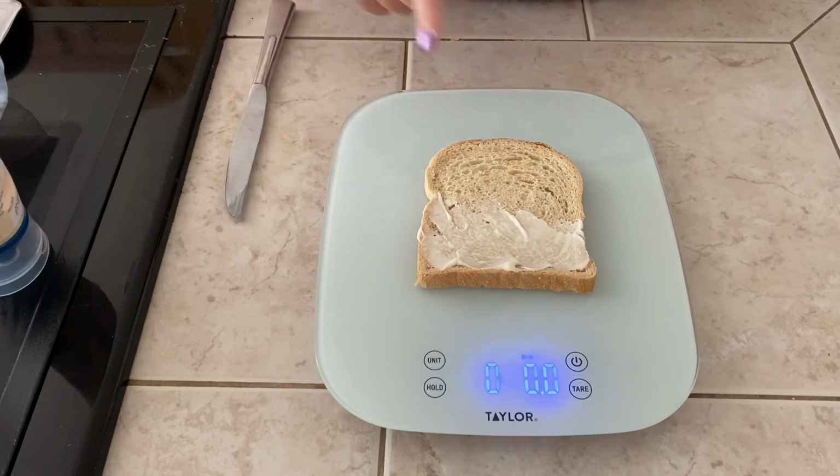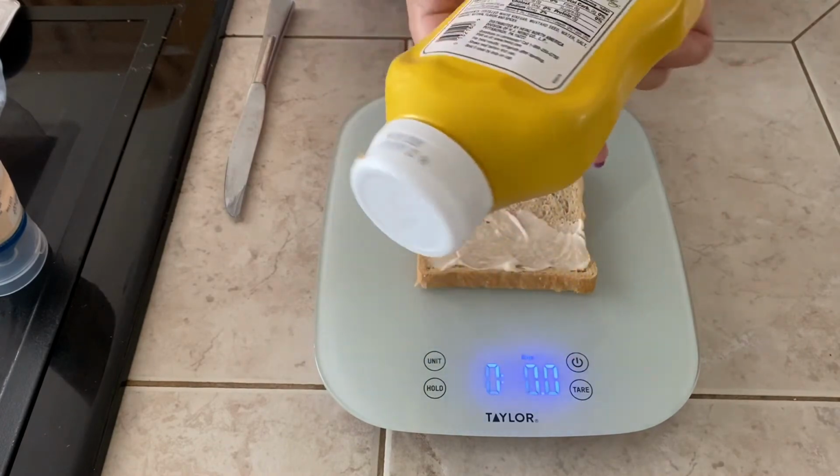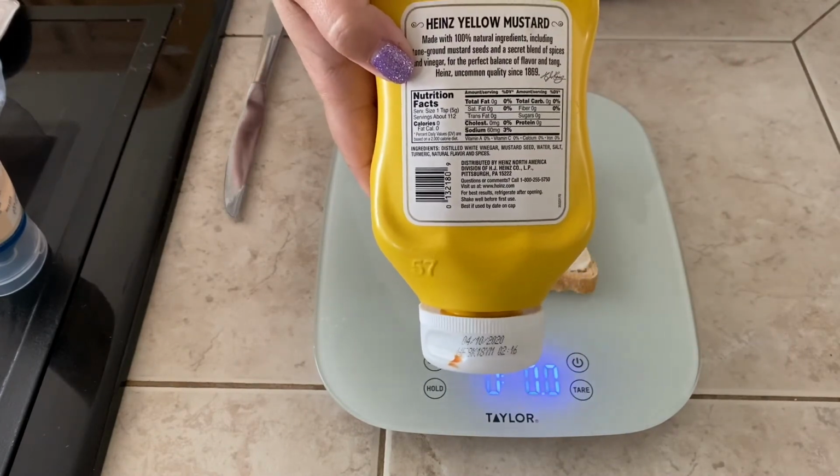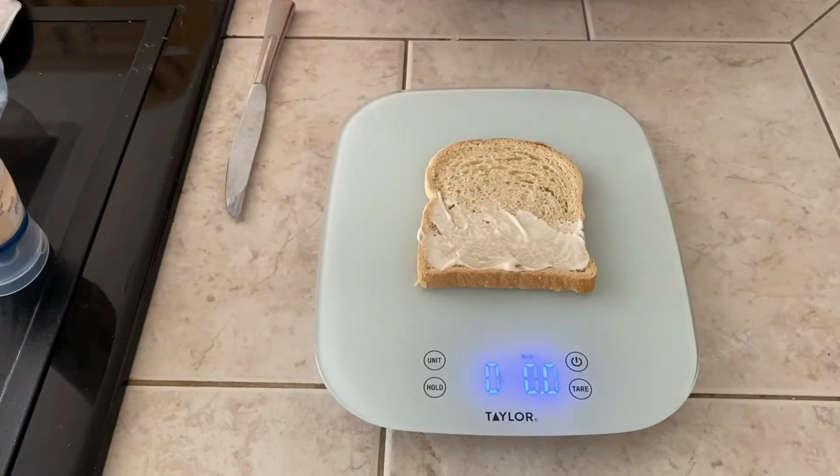So I'm gonna count that as half a tablespoon. And then I'm gonna put some mustard on there, just yellow mustard. Yellow mustard can be used as a great condiment because it basically has nothing. And it helps keep things moist.